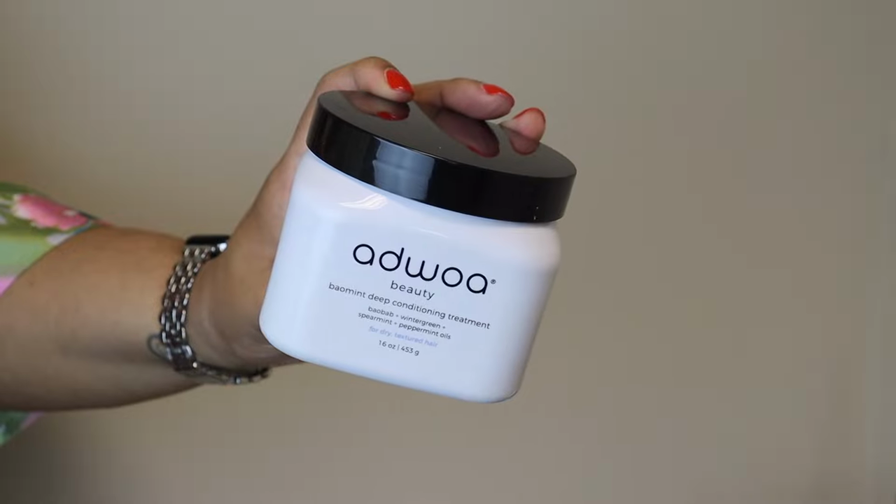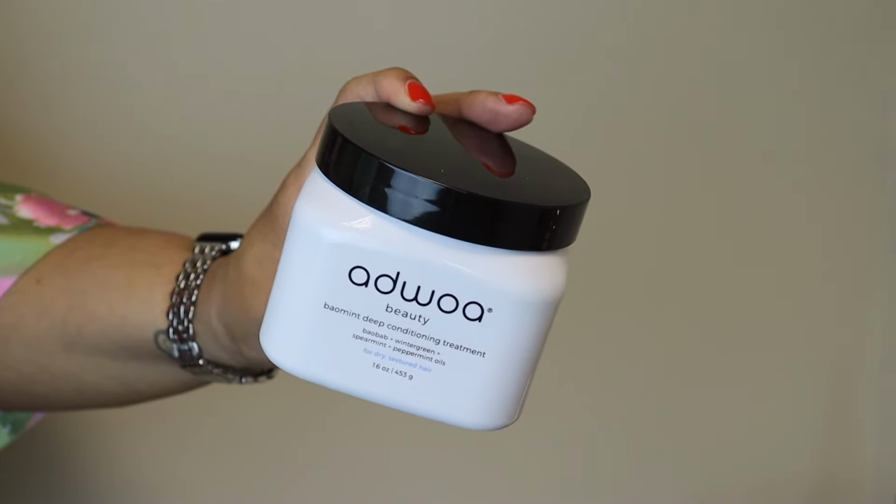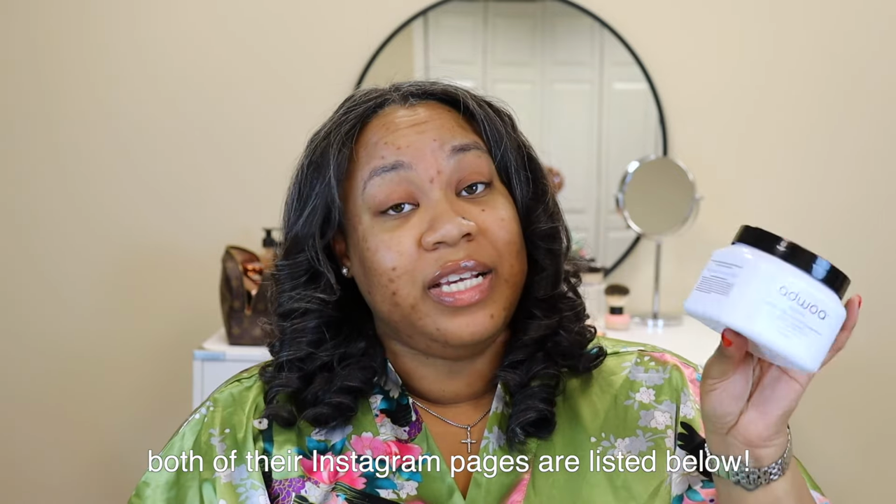The second product that I use in my routine in the shower is my Audra Beauty Balmint Deep Conditioning Treatment. Baby, baby, baby. I have so much love for this product. I got this off a recommendation from so many of my friends online, mainly makeup, handbags, etc. I actually won a giveaway where she gifted me a miniature size of this, but my girl Brown Girl Lux has been talking about this for years.